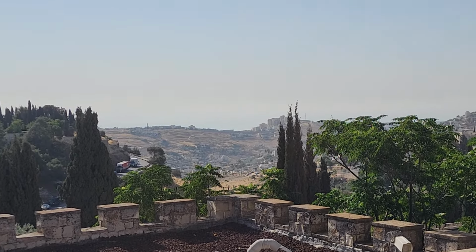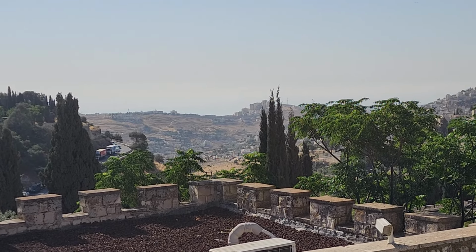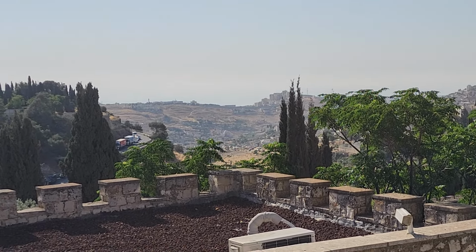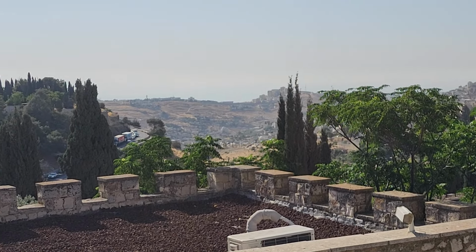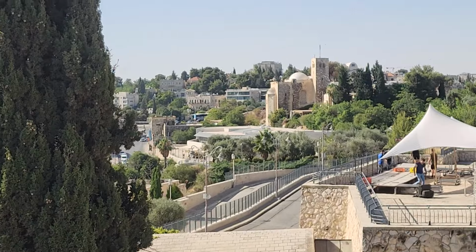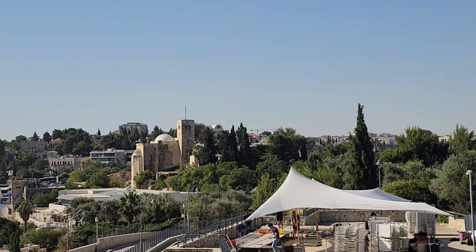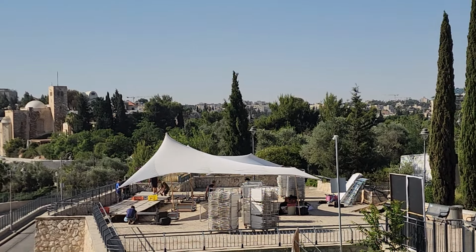Can you see the emptiness behind that mountain? This is Jordan, the country of today. And in between is the Valley of the Dead Sea, the Jordan Valley, the Jordan River. That's the Dead Sea there. And if you're talking about Bethlehem, just behind the green area, it's Bethlehem, which belongs now to the Palestinian Authority.